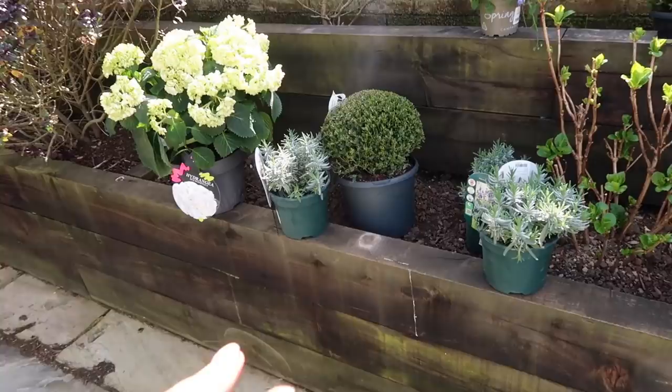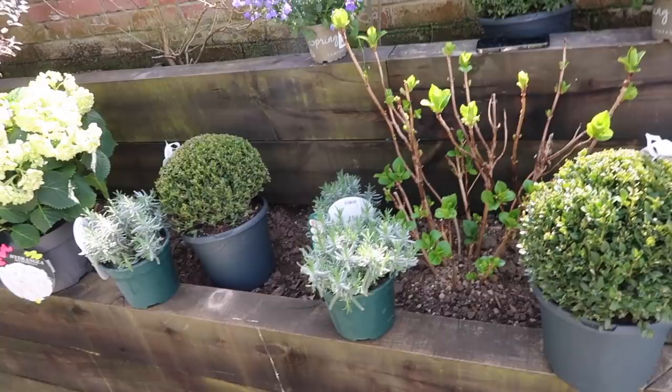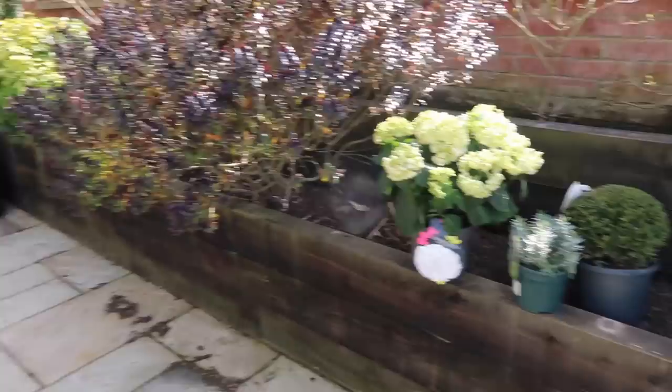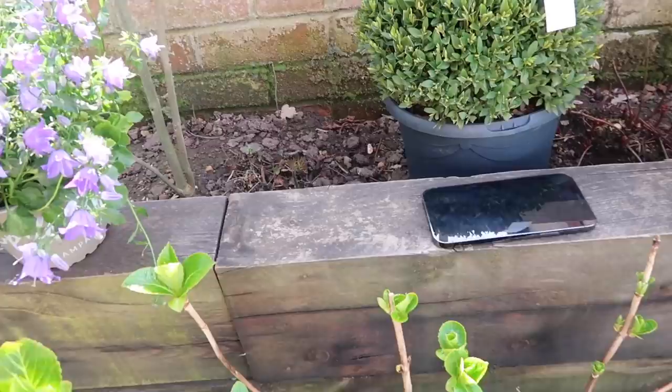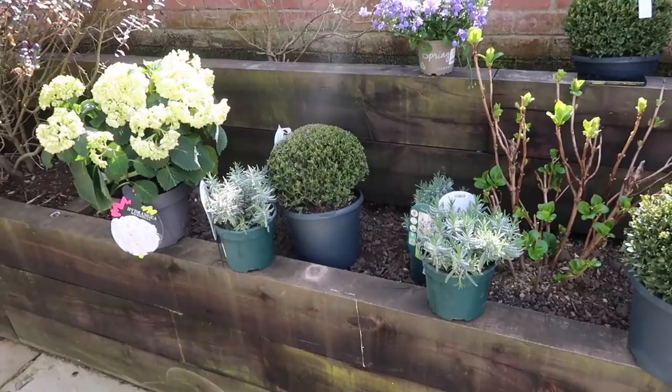Now this is a pink hydrangea, and I'm tempted to just leave it to do its thing because it's already budding so well, but I don't know how on earth I'm gonna get these out on my own. I have no idea. I've also got to get this out. This is something that's self-seeded, so I need to get that out as well. We also need to get some more soil into this bed, but this whole white and lilac and green theme, I think, is definitely the one.